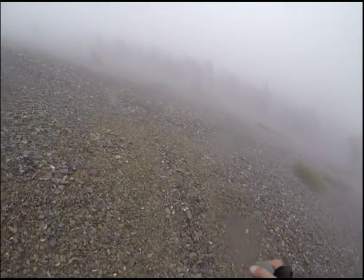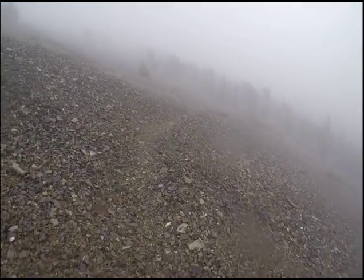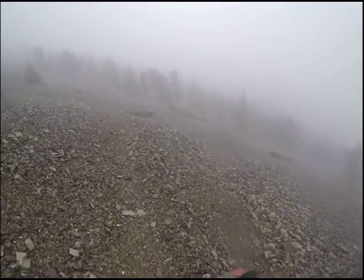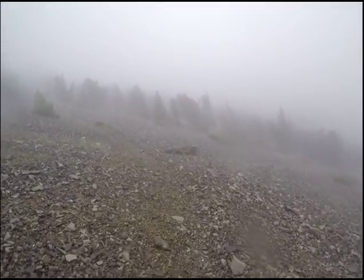Still raining. I'm nice and warm and dry though, but you can't see anything now. Visibility's down to about 100 feet it looks like. And all this fog. Looks like the middle of winter up here. Amazing.